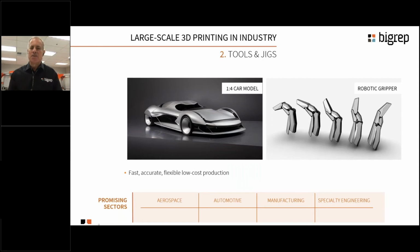The second is quality. So many additive parts are used for manufacturing quality. We have a little example of a car model here, but in real life, one of our customers is using more than 30 jigs to help the quality of the assembly of an automobile. And this is really improving the bottom line, because if they can improve quality, then they can improve the output of their end use and improve their bottom line and reduce their scrap.